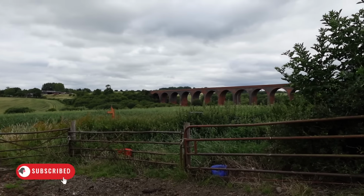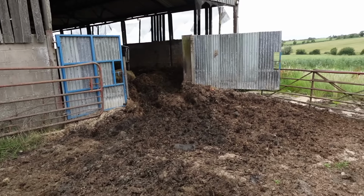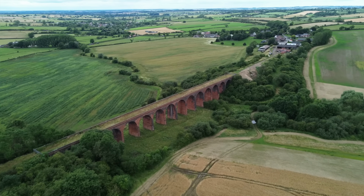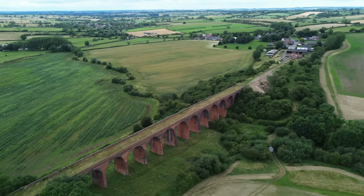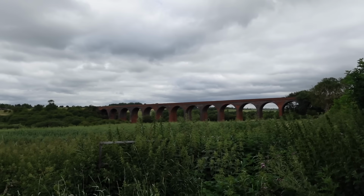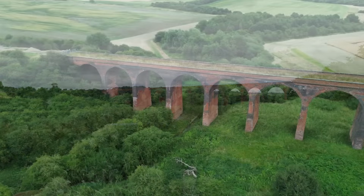There we go. Oh, walking on. Jeez Louise, that's a lot of stuff in it. Look at that. Oh, amazing. Now, up there is John O'Gaunt Station, or was John O'Gaunt Station. Obviously it's not a station now, it's a private house. But look at that viaduct. Just looks incredible. Mate, it's like a mixture of red brick and blue brick.